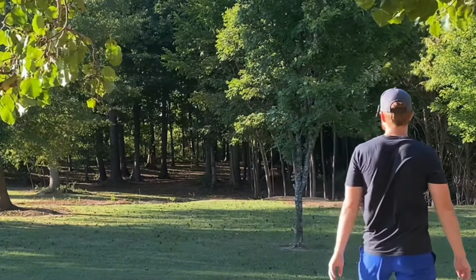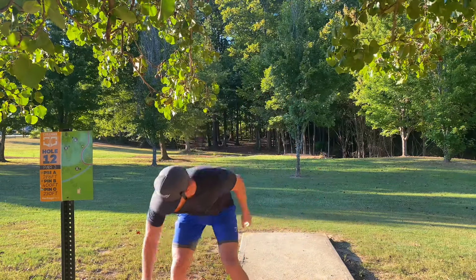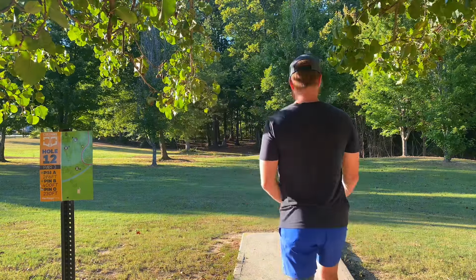Much better. Dude, is there a tailwind? There is a tailwind. Tailwind in the same spot. There's a sneaky tailwind I didn't know about. So I'm like, man, those racks unstable. All right, Warrior.